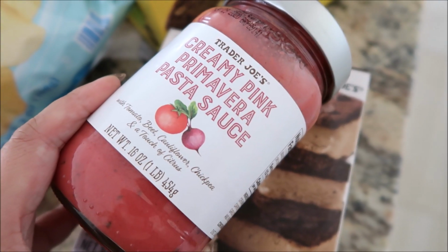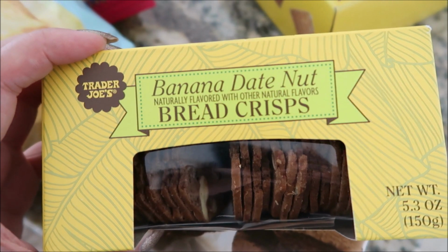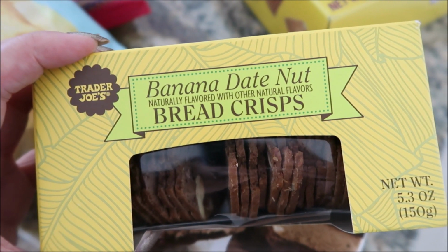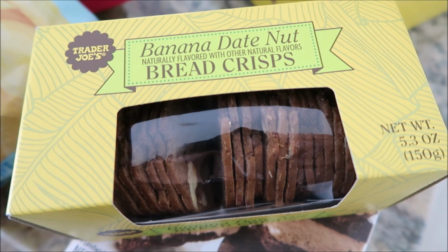New to me, the creamy pink primavera sauce. You have tomato, beet, cauliflower, chickpeas, and some citrus. Repurchased the bedetta. I think I said this last time. Why can't I say the banana date nut bread crisps? These are so good. They legit just taste like crispy banana bread.